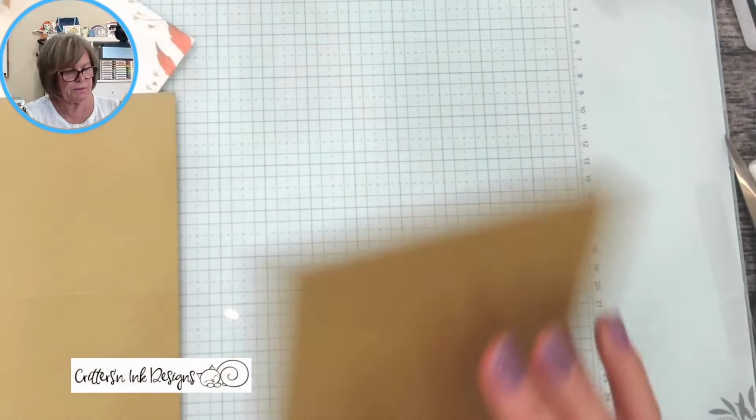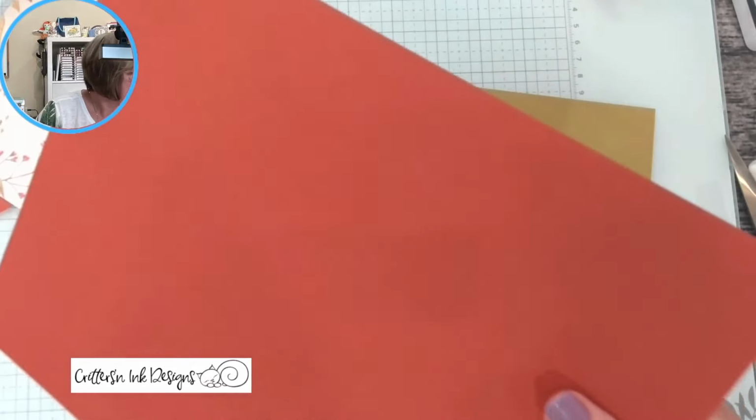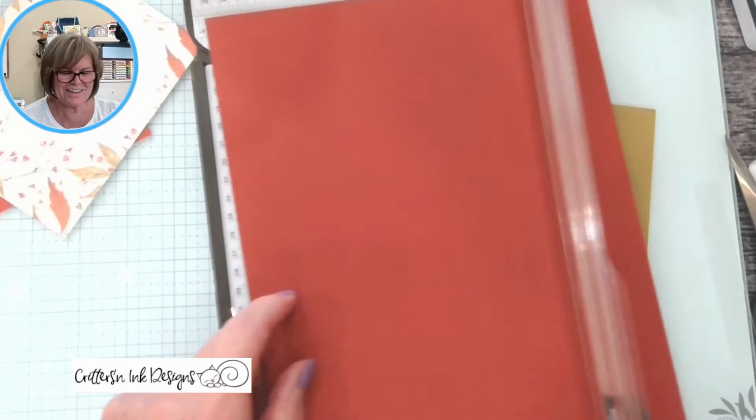All right, so I've got my card base. Oh, and I need early espresso. That's Cajun Craze. Oh, yeah. The espresso for brown. Cajun Craze.